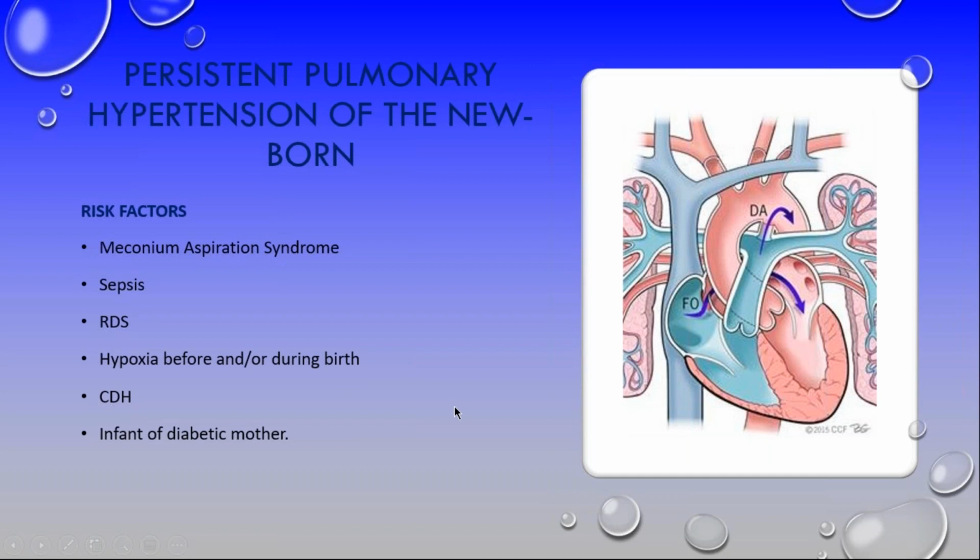And these babies that I've described to you with that greeny tinge and the yellow nails, the very dry skin, they've often had hypoxia even before birth. And they've passed that meconium in utero and they've been lying in that meconium for a few hours. As I said, congenital diaphragmatic hernia. So they can also go into this because you've got no lungs, so you will have raised pressure here because the blood supply is still there. That will give you persistent pulmonary hypertension, as well as the infant of a diabetic mother. So those are the babies at risk of developing PPHN.